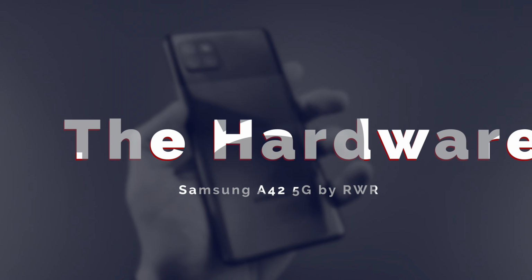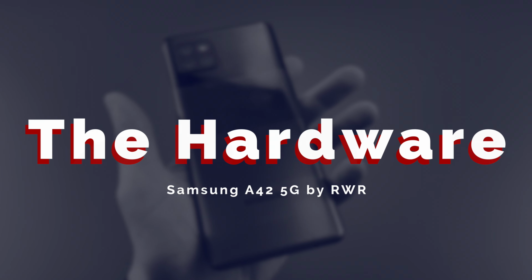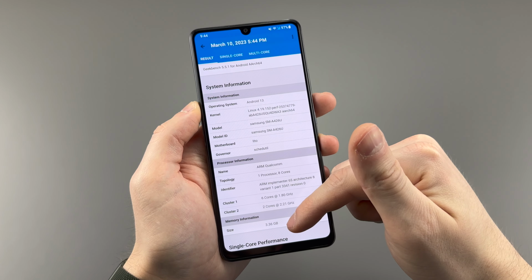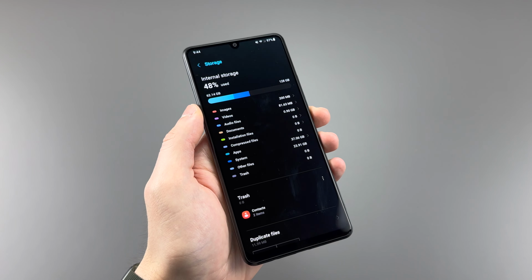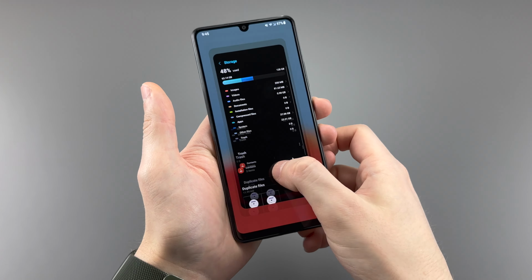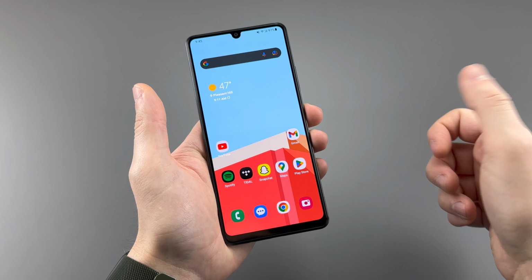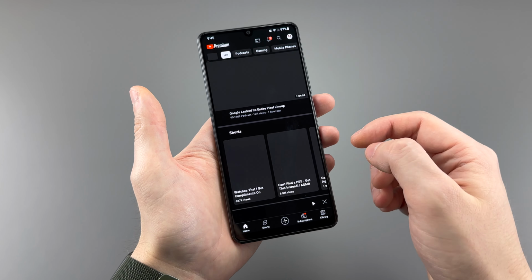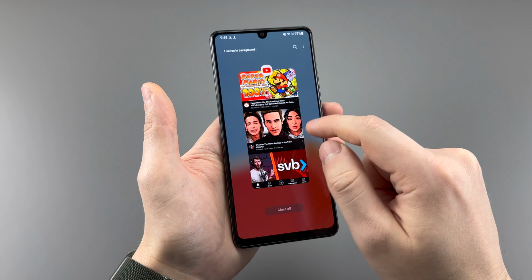Moving into the phone, what does roughly $100 get you now? Well, the Snapdragon 750G chip powers this phone with 4GB of RAM and 128GB of UFS storage that is expandable. To put this in perspective, this is essentially like a power-efficient Snapdragon 845 chip, or Samsung S9 Plus, just with 30 to 40% performance decreases on the graphics.